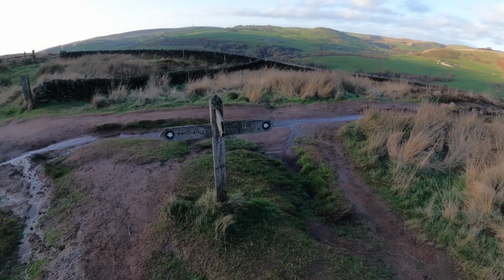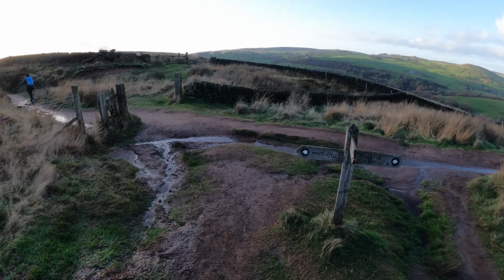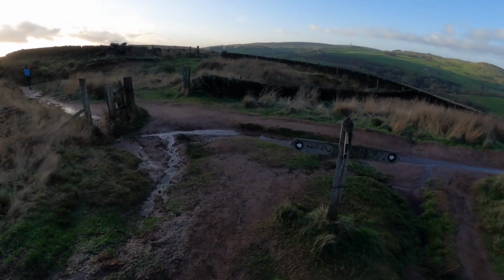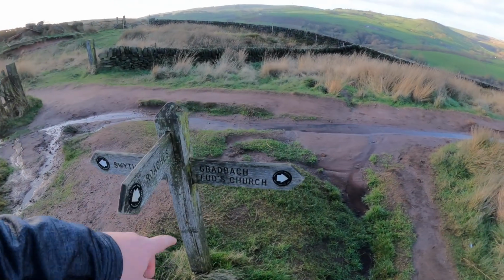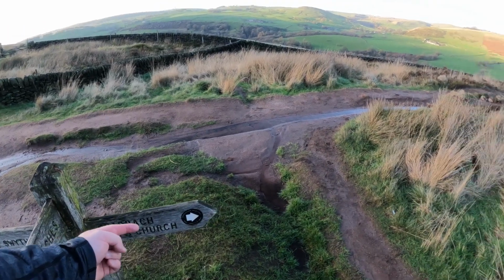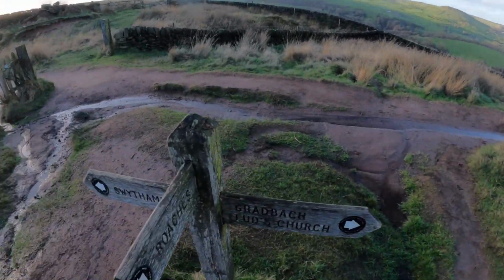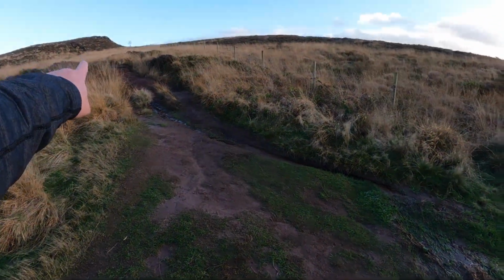Okay then, so we've come pretty much up to Hanging Stone now. It's just through this gate and over that way. But before you get there, it's gone a bit dark, sorry if you can't see it, but there's another lovely little signpost. So Gradbach and Lud's Church is that way, and then the Roaches, as we know, is back up that way, the way I've just come.